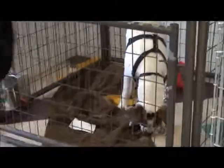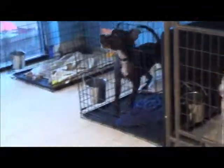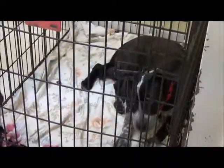Little bonesy face. So good at sitting. Baby. Oh my goodness. Quite the jumper. He's a cute little boxer face. Where are you going? Where are you heading? Cute. Here's another adoption room. A couple guys in here. There's a cute little guy over here. There's a couple more pups over here.